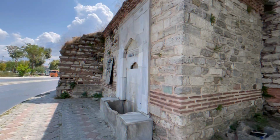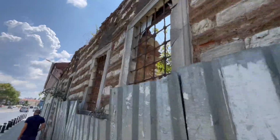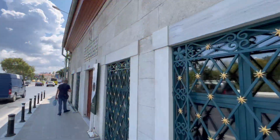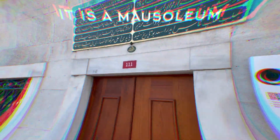So I reach the water again. There's a water fountain again here. Very antique, very old marble. And it's been left to decay completely. Here's the wall. Some kind of a house built with material, guess from where? And I'm not sure if it's a mosque or what it is.